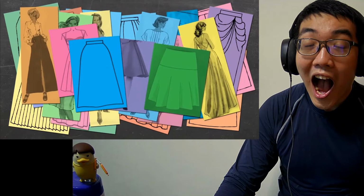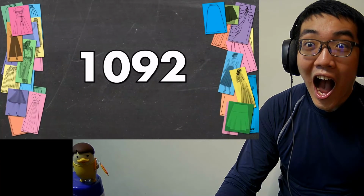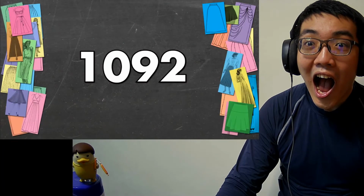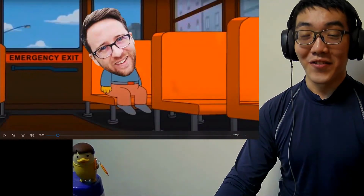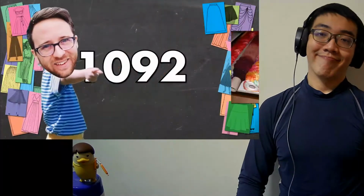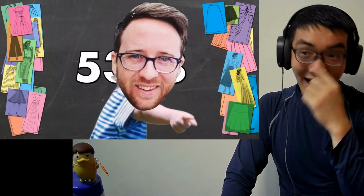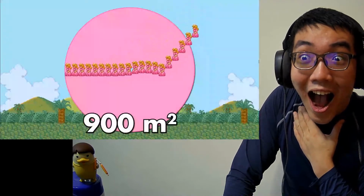And with just these elements alone mixed and matched, you can make nothing short of 1,092 different, completely unique types of skirts. I am in way over my head. Wow, that's a lot of studies. I am in danger. I mean, I didn't even touch on fabric weights, which can bump this number up to over 10,000. What have I done?